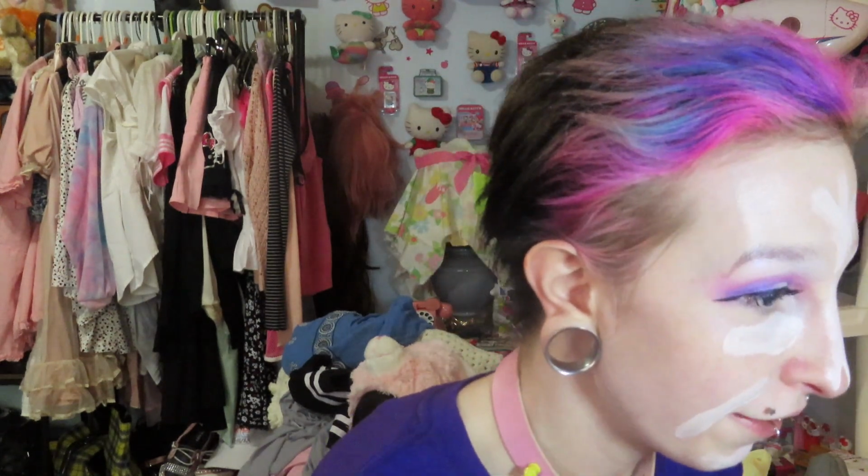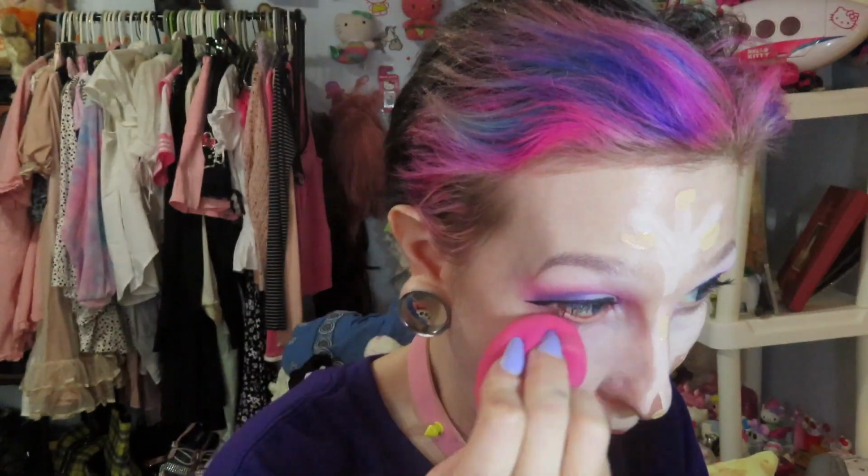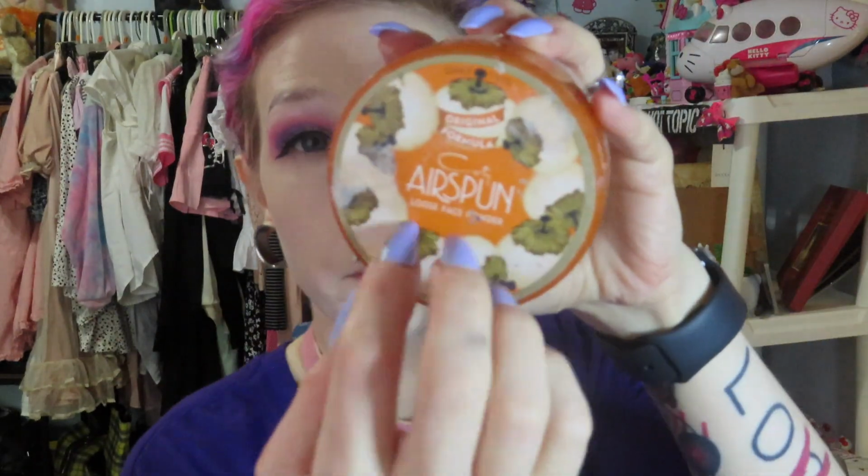I primed using a very moisturizing primer because I want my skin to be really plump. And then instead of foundation, I'm going in with just concealer. I'm mixing two different kinds because one is too warm, one is too cool. So together we get the more neutral tone I need. But these concealers do make my face a lot more pale and porcelain and doll-like.